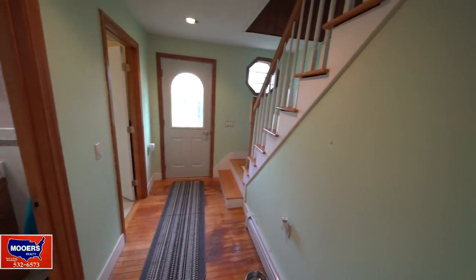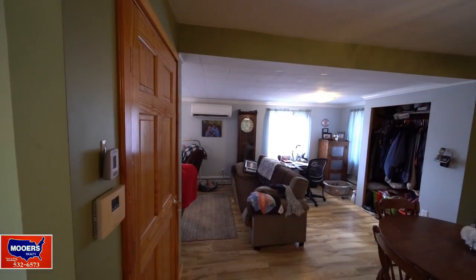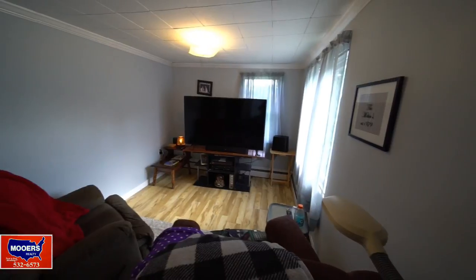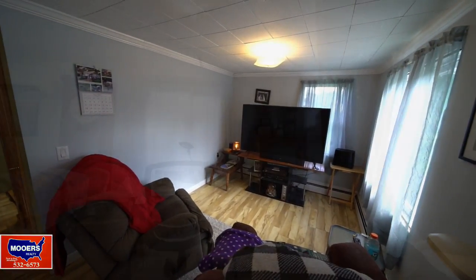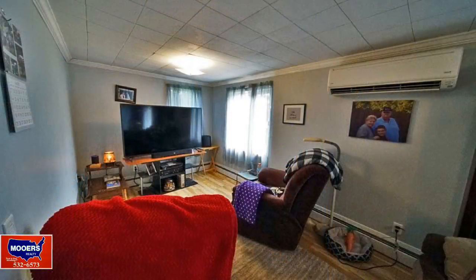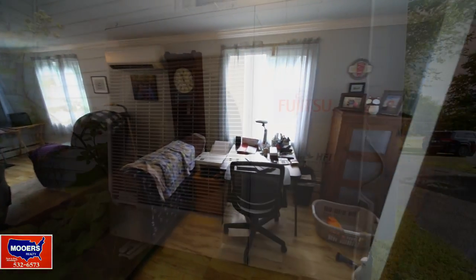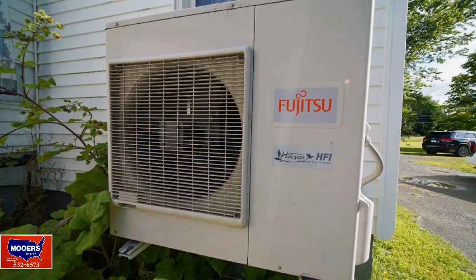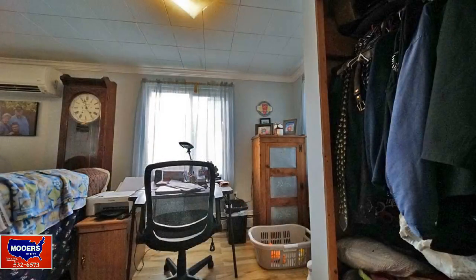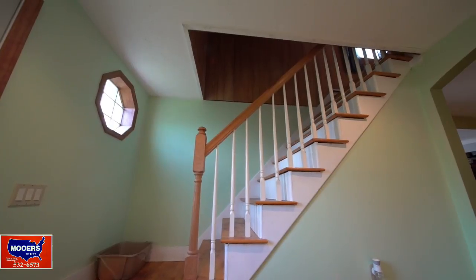The living room. We left the living room that's off the dining room for last before we go upstairs. All crown molding, more laminate flooring, light colors. See the heat pump? Those really do a good job cooling in the summer and adding economical heat in the winter. Here's your little office den area. Three bedrooms, a half bath on the second level.